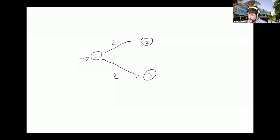Okay, so we just have to wrap our head around this fact that when we follow this machine to do pattern matching, we're allowed to be in multiple states at the same time.